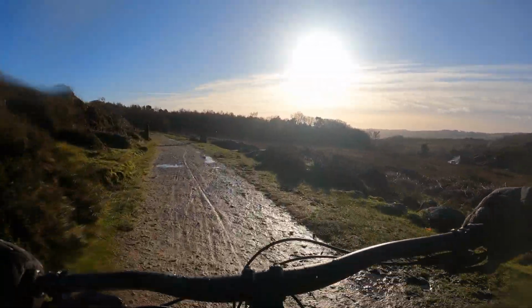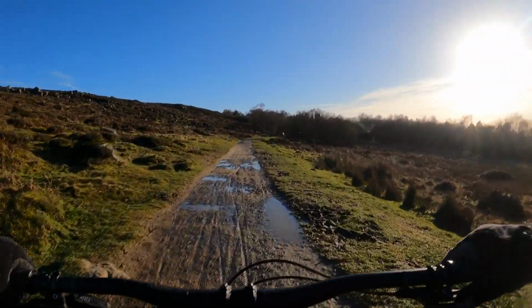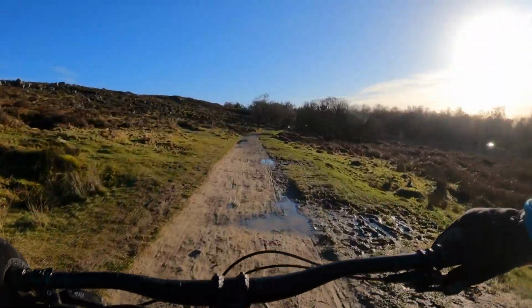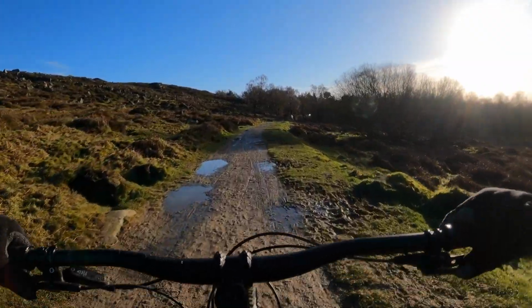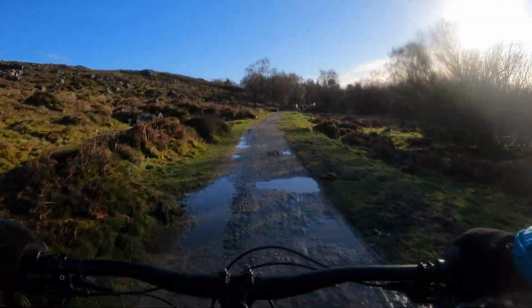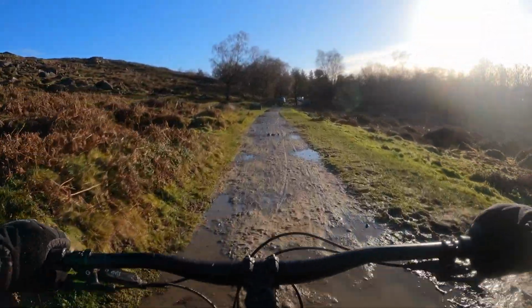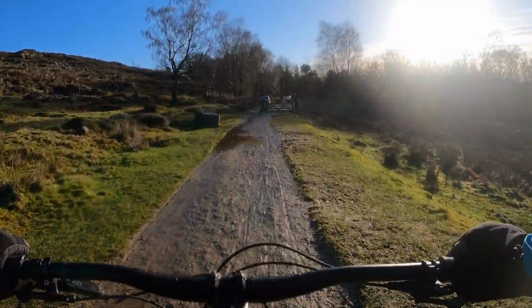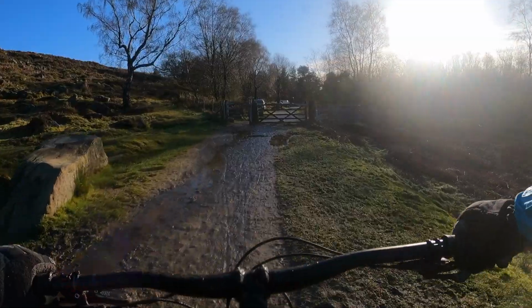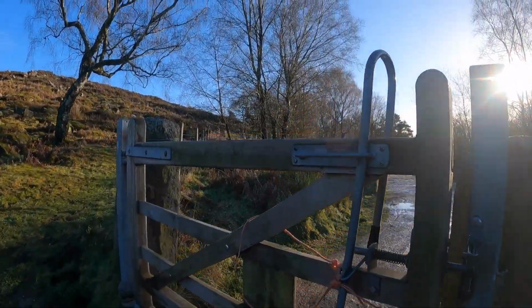Green Drive, and it's great fun. It's great fun at whatever standard you are, whatever level. And as I said before, it links together a lot of other good loops, beginners loops, loops between more technical sections. It's great. And since it's been made accessible, you might get a few comments, but it is a bridleway, it is rideable. And it has been for the last few years. Green Drive.